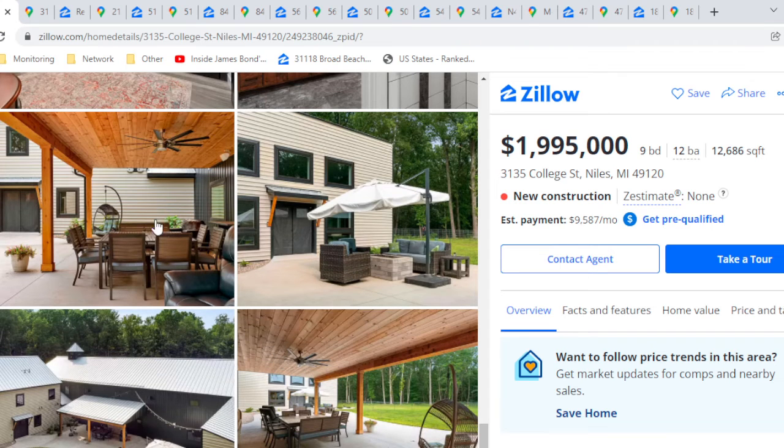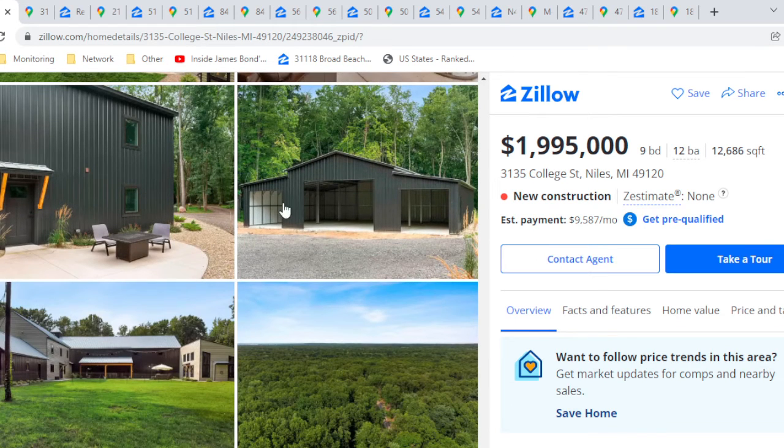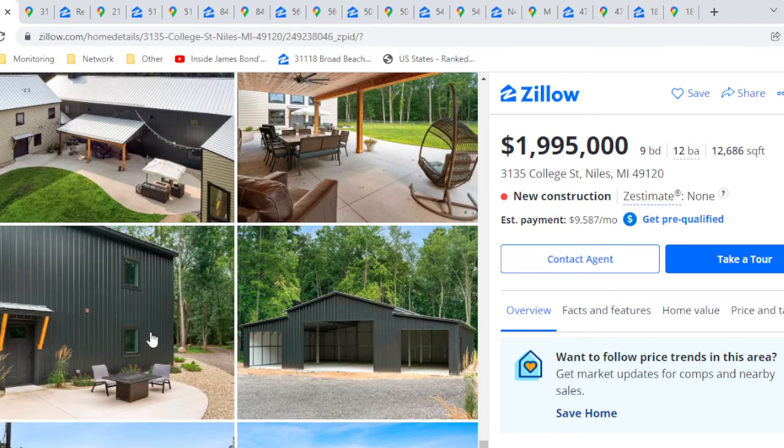So it had a covered outdoor area, which I really liked, and then it had huge barns. And it had 30 acres. So I think it said on there there's at least a mile walking trail that you could do, that you could probably make much longer if you so wanted to.